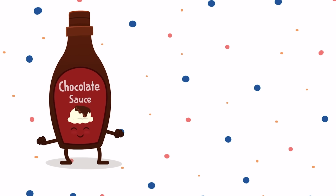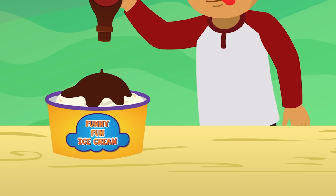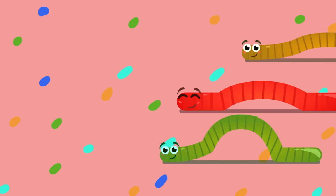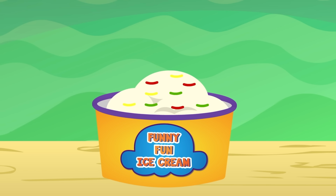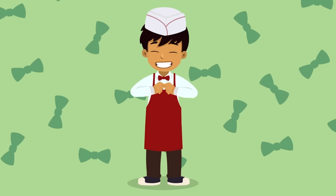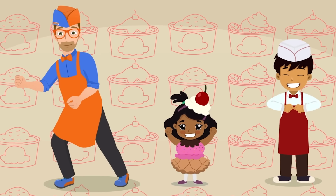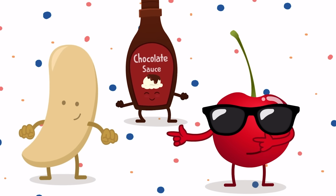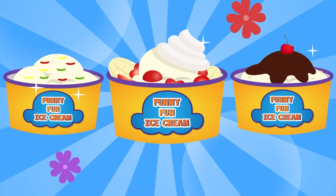Let's make some ice cream with chocolate sauce. Warm and gooey, nuts and cherries on top. Let's make some funny fun ice cream. Let's make some ice cream with gummy worms. Nom nom nom. Green, red, and yellow yummy worms. Let's make some ice cream that's yummy yum. Let's make some ice cream for our tummy tums. Let's make some funny fun ice cream.